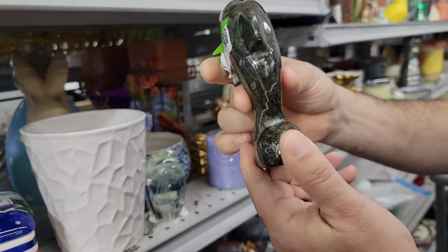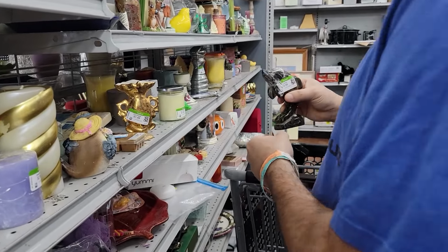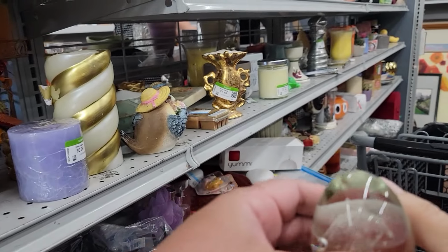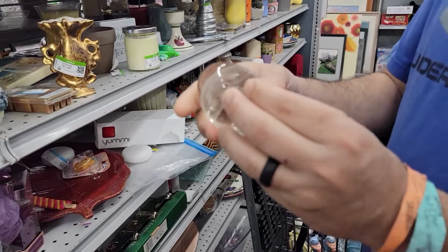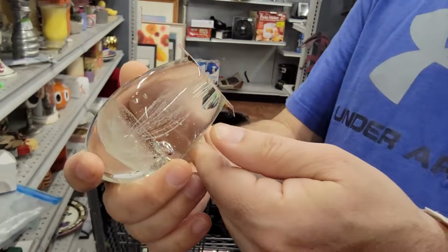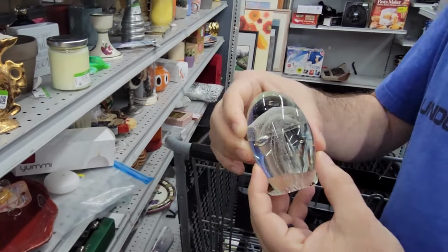Yep, I do. I do really good with stone creatures and critters. Oh my goodness, look right here. A little tiny paperweight. You were just looking at that? Let me try my little light on it. It looks like it's going to be a glowy. It's got a big one. Oh yeah, look at that. It's so cute. I've never seen a little one like that. It's like the size of an egg for $1.49. Love that.